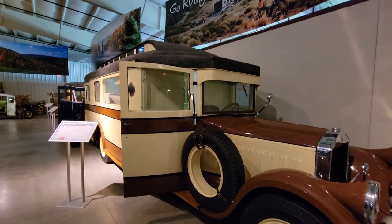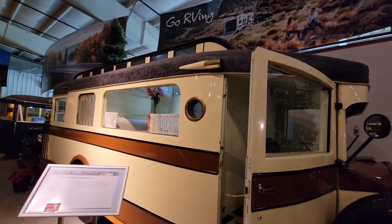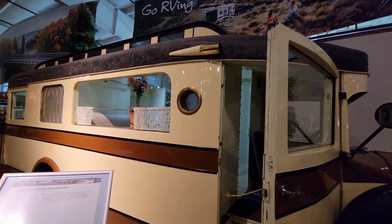This is a 1928 Pierce Arrow house car. This is one of only three that were made in the United States before the stock market crash.